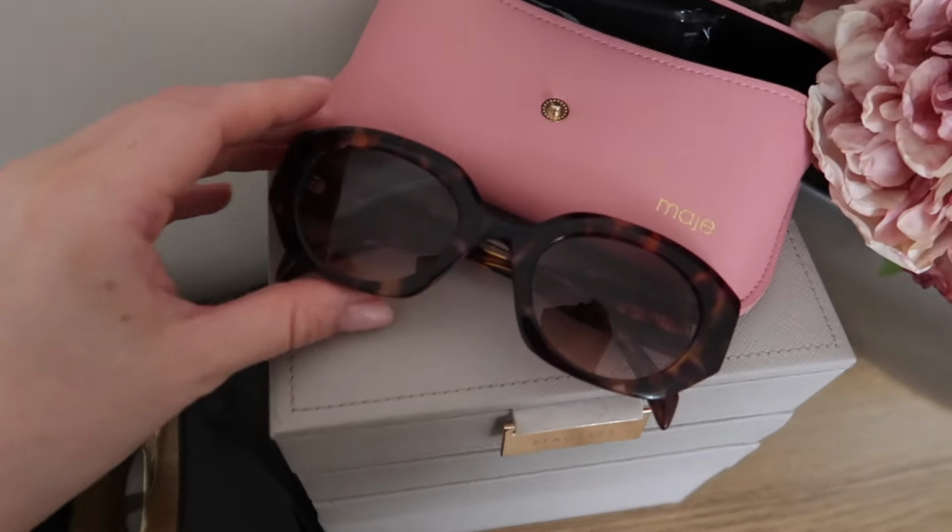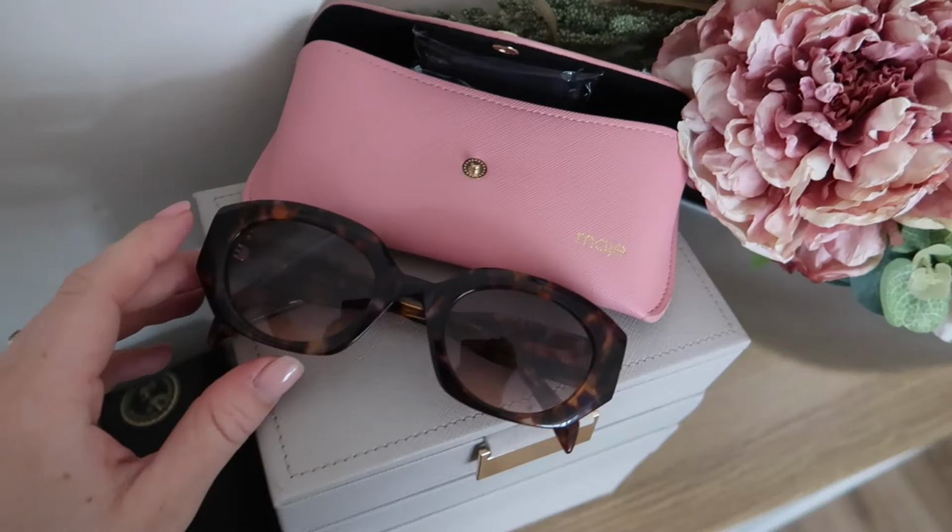But I'm so excited to add these into the collection. They are just absolutely beautiful, and I feel like they really are going to be the pair of the summer. But I'm going to head downstairs now because Alex has just called up asking how hungry I am, which usually means we're in for a little bit of a treat.